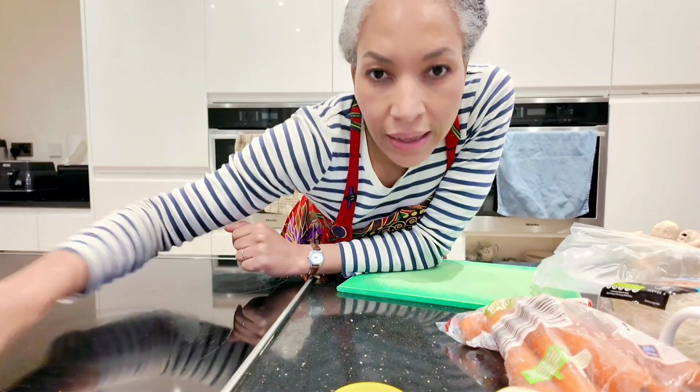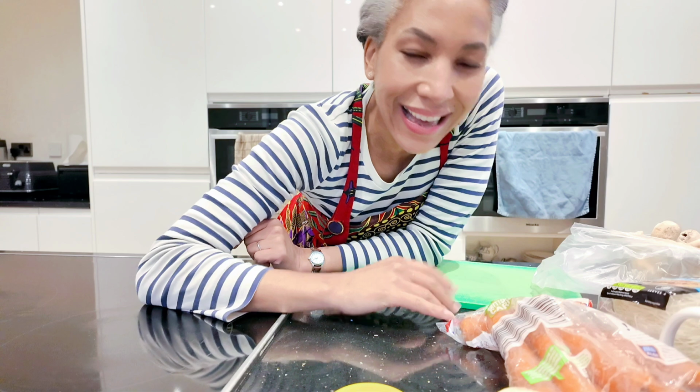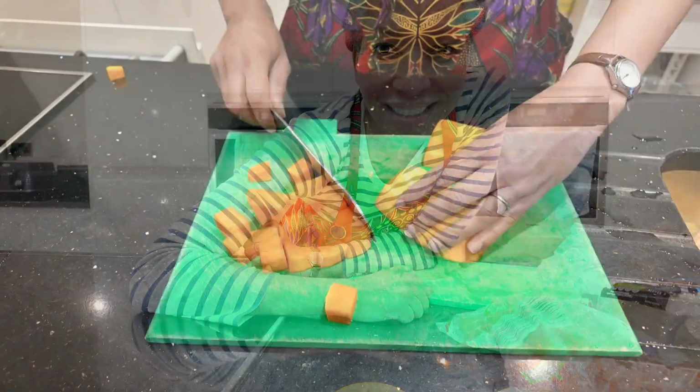I'm hoping that I can finish getting the soup ready in enough time so that I can get started on the fruit cake. I was supposed to do the fruit cake yesterday, but I didn't get a chance to do that. So today is the day we're getting the fruit cake done.